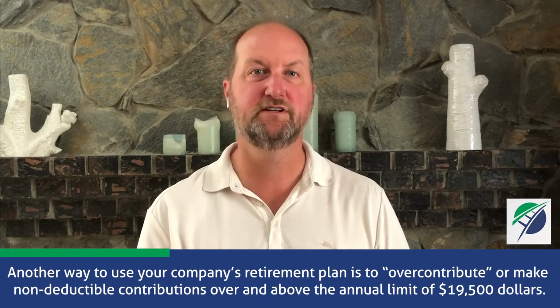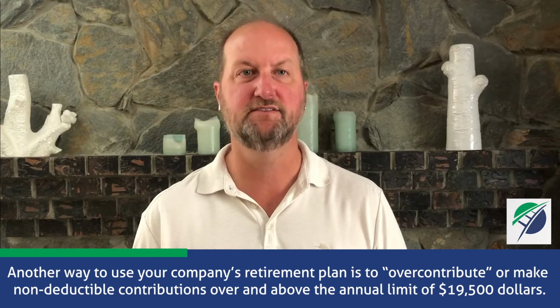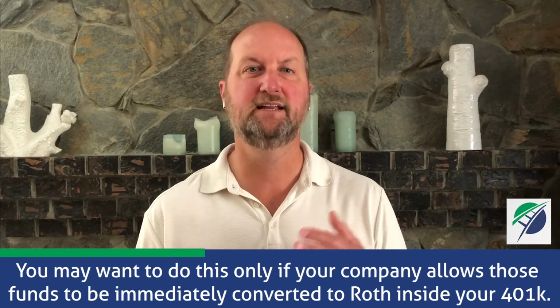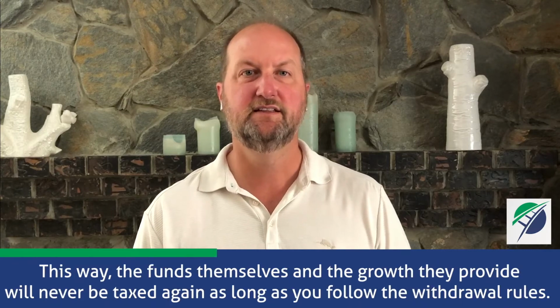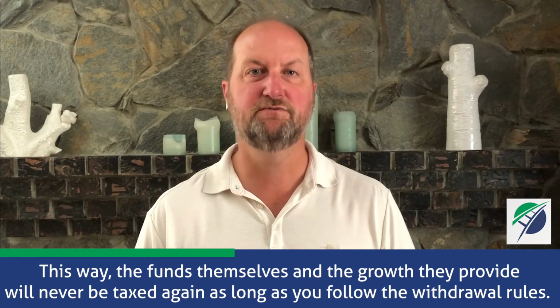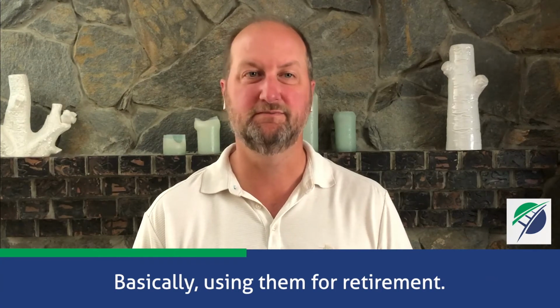Another way to use your company's retirement plan is to over-contribute or make non-deductible contributions over and above the annual limit of $19,500. You may want to do this only if your company allows those funds to immediately be converted to Roth inside your 401k. This way, the funds themselves and the growth they provide will never be taxed again as long as you follow the withdrawal rules, basically using them for retirement.